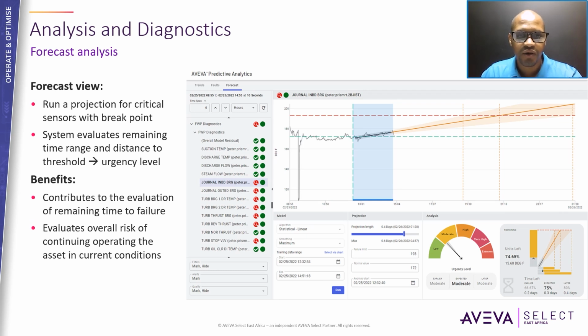Now let's look at the forecasting and how it predicts the future values of a project point by extrapolating the current condition of an anomaly and assuming a constant degradation. The forecast step helps you to estimate the urgency of your response to an anomaly by measuring the distance and estimating the time to reach a user-defined threshold. You can typically align the threshold with a known alert limit or a trip point for a sensor that could force an outage of equipment.